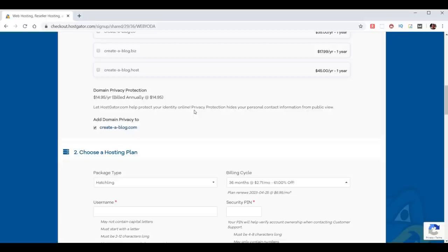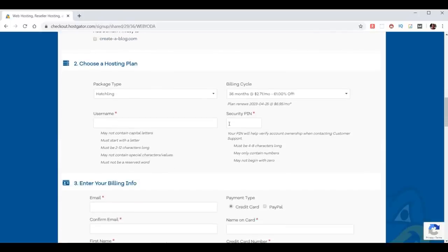The next item is domain privacy protection, and basically what they'll do is for $14.95 a year, they'll hide your name, your address, your information like your email and stuff like that from people being able to see it. Now, for me, it's going to be on the website anyway, so I don't feel like I'm giving anything away, so I'm not going to choose to pay for that.